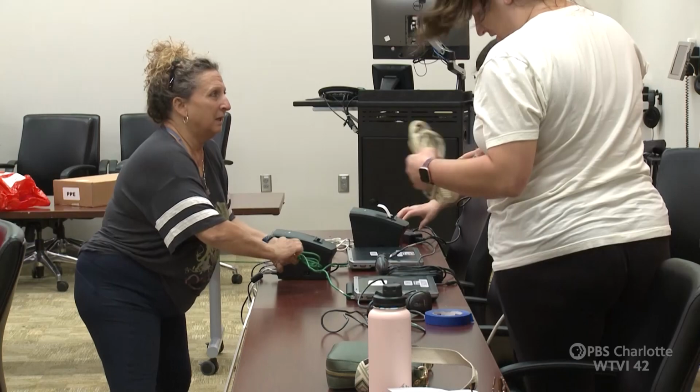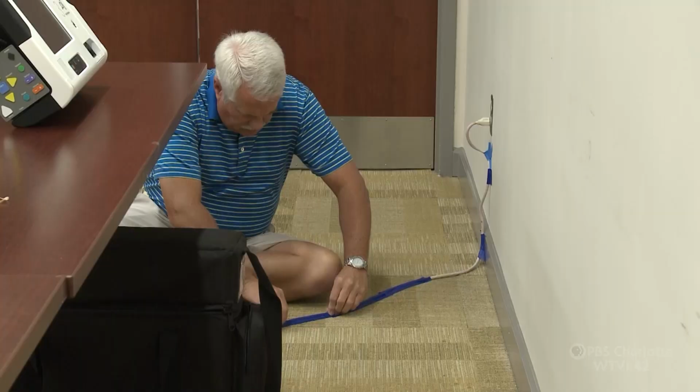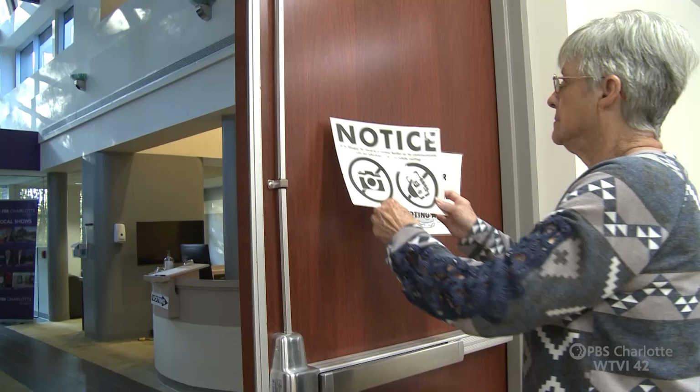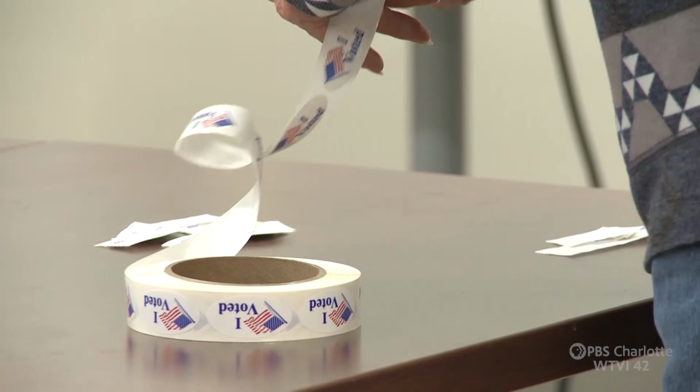So I handle the setting up. There's a lot that needs to be done, from unraveling wires to organizing voter rolls, taping down extension cords, setting up voting machines, and posting signs alerting voters of what they can and can't do, all the way down to the finishing touches, like putting out flags, and of course, what's an election without the I voted stickers? It's work, but it's fun.